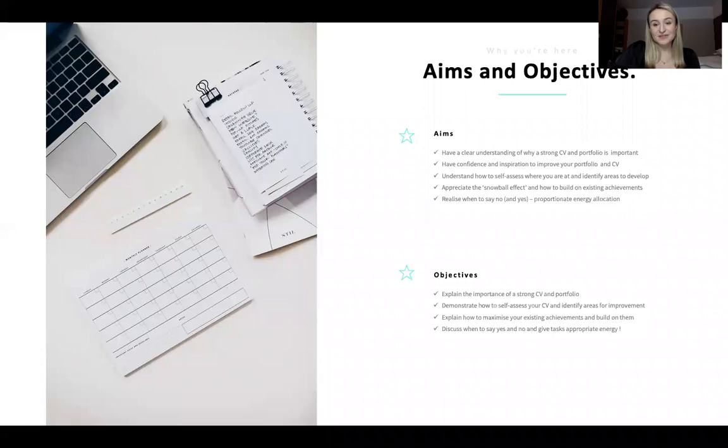So the aims and objectives for today's talk are to have a clear understanding of why a strong CV and portfolio is important, have confidence and inspiration to improve your portfolio and CV, because sometimes we just don't know where to start, feel a bit lacking in motivation, and it's also quite easy to doubt yourself and think, wow, they've got a really impressive CV, but then not quite know how to get there yourself. Also a bit of imposter syndrome sometimes.